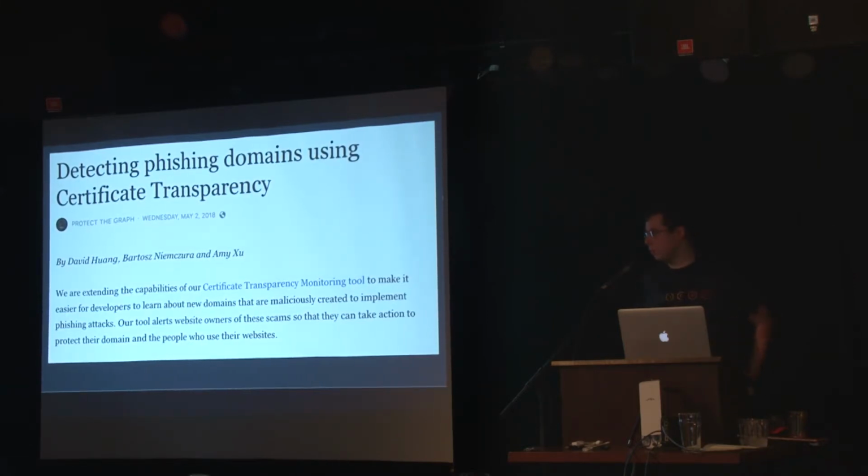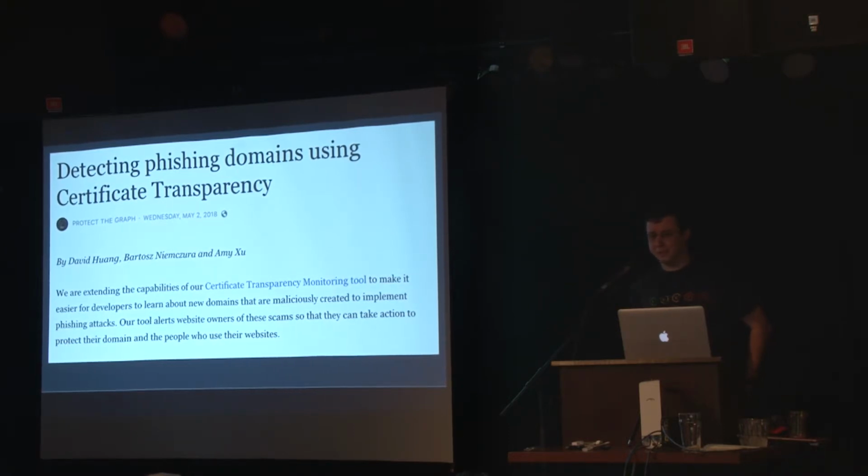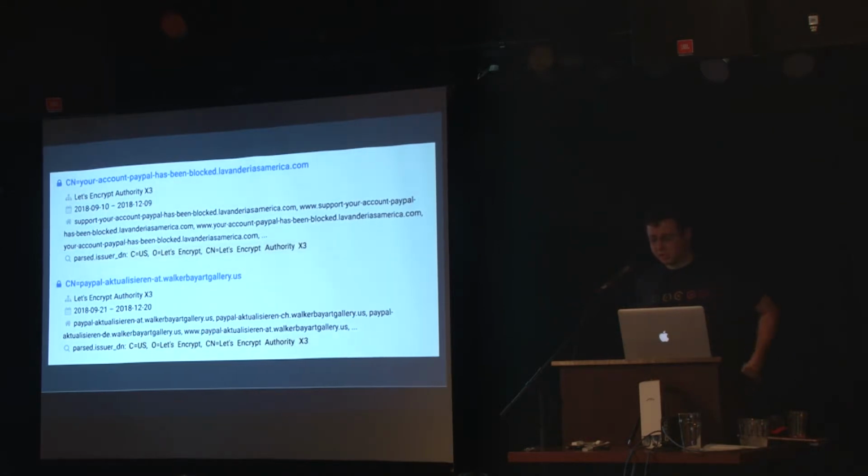All right, but you can also do more interesting things because it's a log with all the details. People are starting to use certificate transparency to detect phishing domains, because you're trying to evoke a certain amount of trust when you're trying to spoof a URL. That means you're likely to have part of someone's organizational name in that URL. So, sure enough, I can search Census for things that have PayPal, and I'll get interesting things like "someone registered your account, PayPal has been blocked."